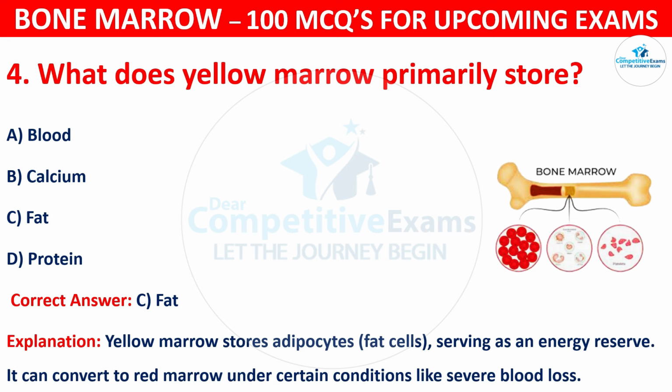Yellow marrow stores adipocytes, fat cells, serving as an energy reserve. It can convert to red marrow under certain conditions like severe blood loss.